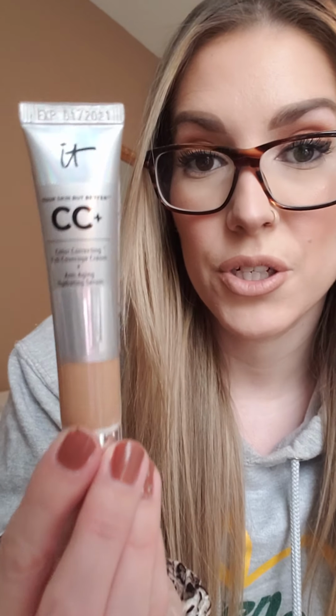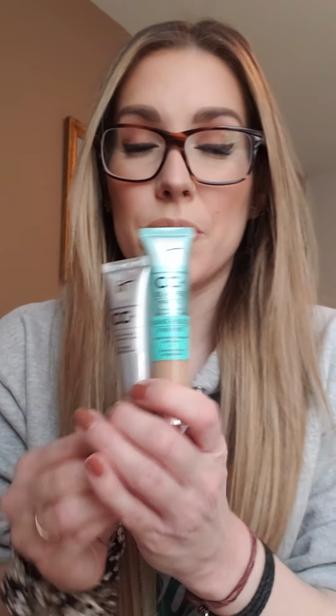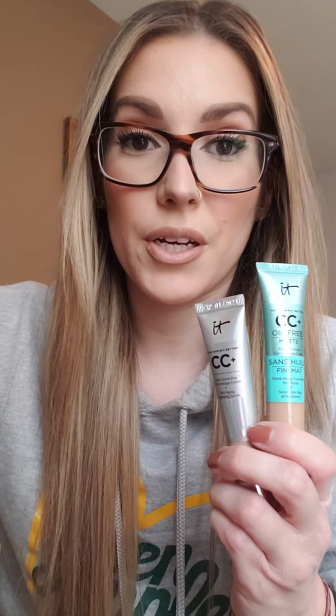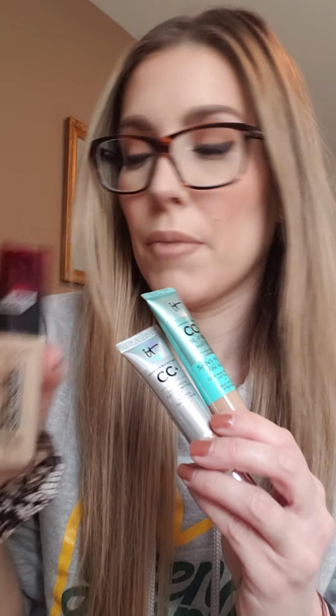And then the color correcting full coverage cream plus anti-aging serum. I think this is just the original. This one is in light as well. So I tried both of these, and what I was doing to make sure the color matched my skin tone was just mix it with my regular foundation. So I just take like a teeny drop of one of these and then just mix in my Infallible as well. But because these were too dark, I'm like, I don't want to have to do this all the time.